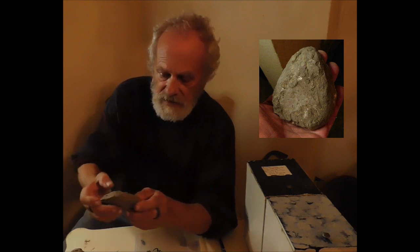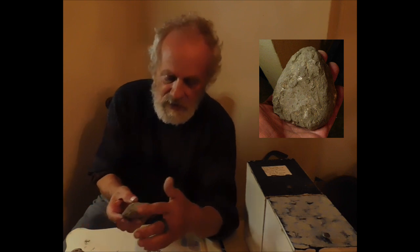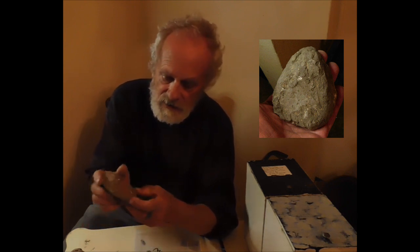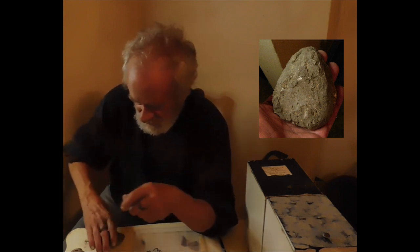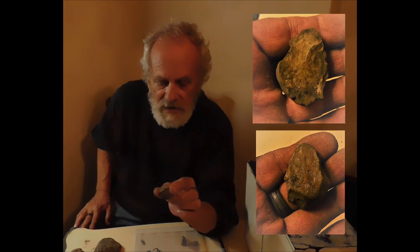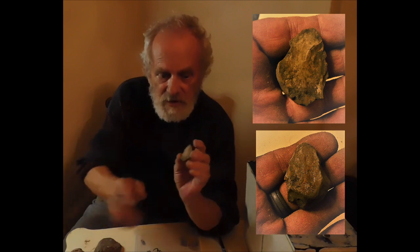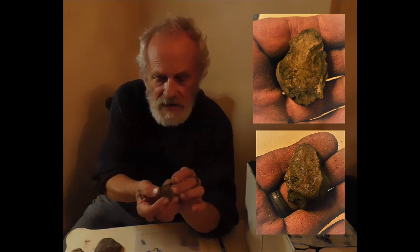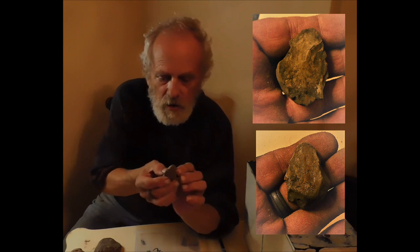I'm not 100% sure why I picked this one up, to tell you the truth, except it looked like maybe it had been used for hammering on this edge. So it could have been a hammer stone, or it could be just a stone. I'm not sure on that piece, to be honest with you. This is an odd ovate form because on this side, one flake has been taken off and it formed that side. But as you look at it this way, you can also see where it's been worked along the edges.